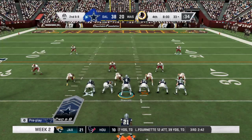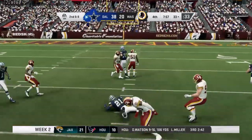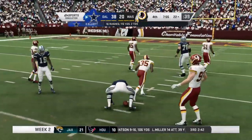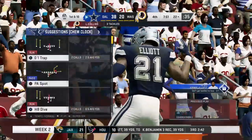It's the Cowboys with a football. They'll be looking to tack onto their lead as we get set for the fourth. And he's got this down almost to the 20 before he's dropped. It's a first down on a gain of 10.